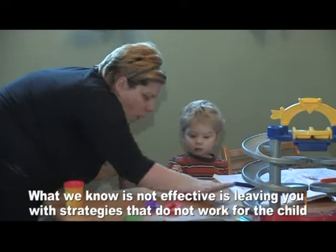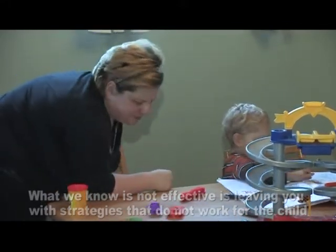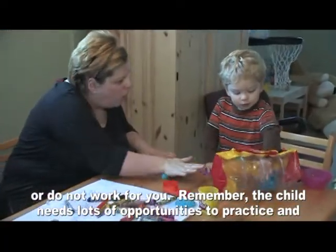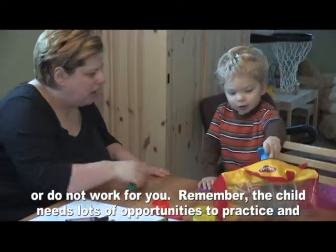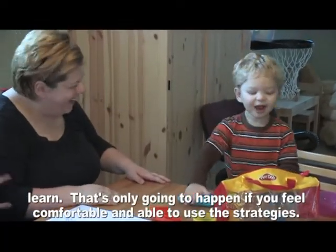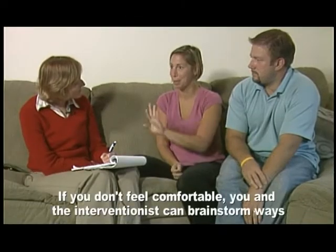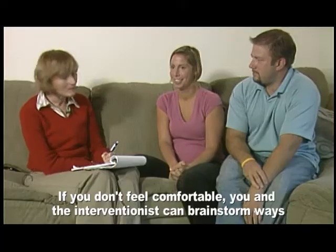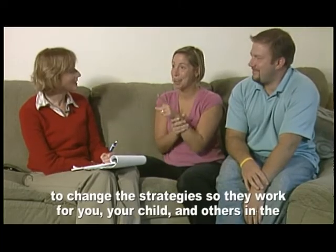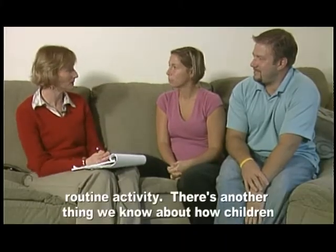What we know is not effective is leaving you with strategies that do not work for the child or do not work for you. Remember, the child needs lots of opportunities to practice and learn. That's only going to happen if you feel comfortable and able to use the strategies. If you don't feel comfortable, you and the interventionist can brainstorm ways to change the strategies so they work for you, your child, and others in the routine activity.